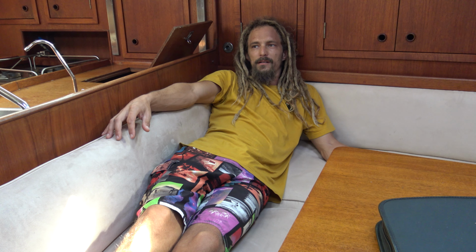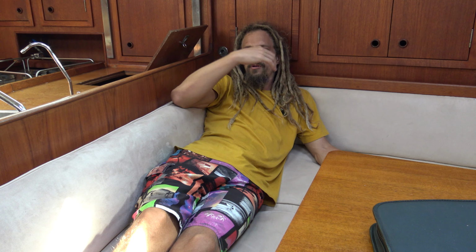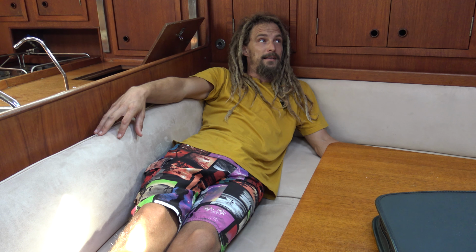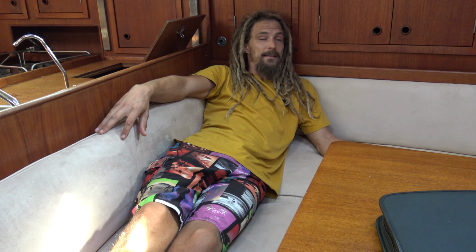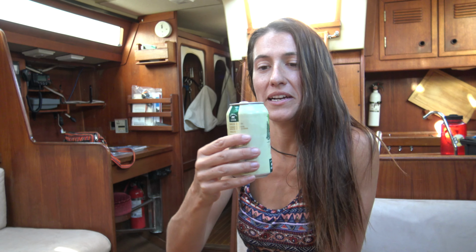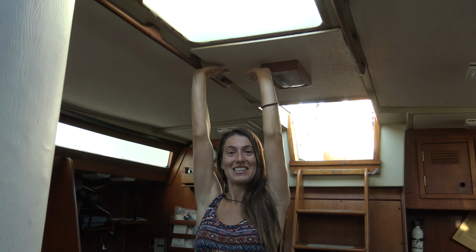But a lot of my anxiety with getting this boat is starting to go away, because the more I look around, the more I'm not seeing too many crazy things, and the boat is awesome so far. Cheers! To our new home. Pre-upgraded. I'm gonna be able to do pretty much yoga. That's amazing. It is late at night, but meanwhile Coral sleeps.